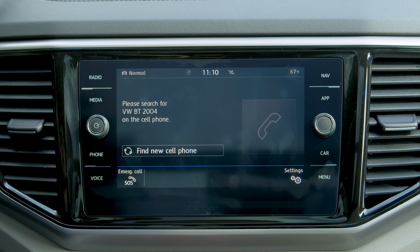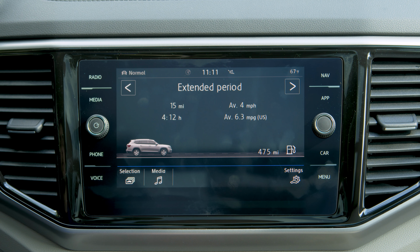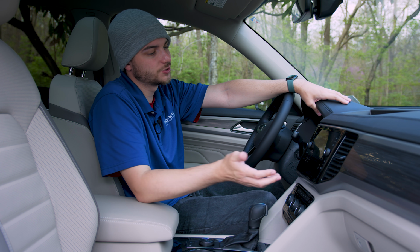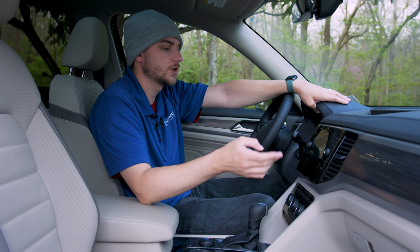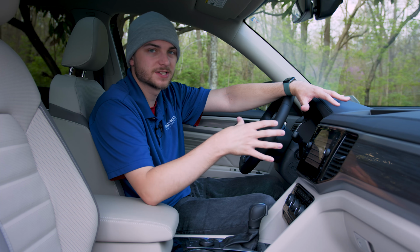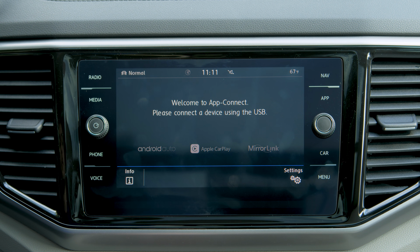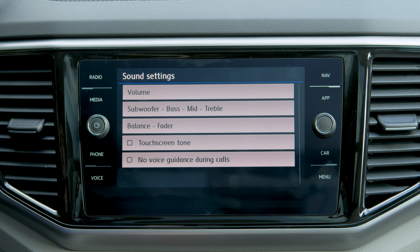But you can also do telephone, which will give you Bluetooth connectivity, vehicle, which will give you the information that's on the digital dash, but over on the infotainment center. So miles on your trip, average miles per gallon, how many gallons left on your tank. You can also change settings like your lighting controls and your driver personalization, and you can activate some assistance systems and things like that from that menu. App Connect will give you Apple CarPlay, Android Auto. Traffic will give you traffic. Sound will let you EQ the Fender Premium audio system.